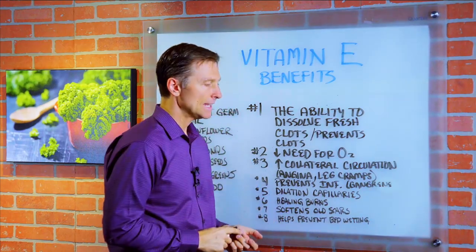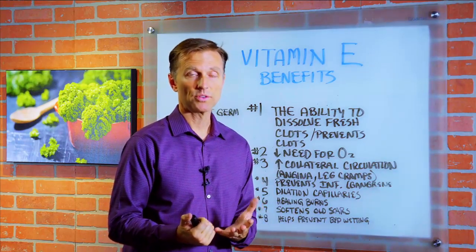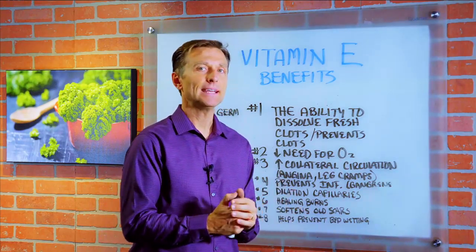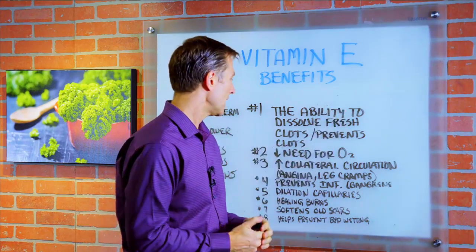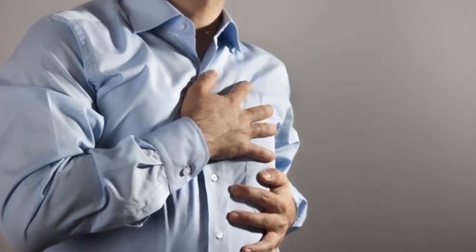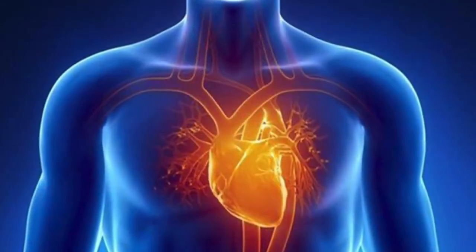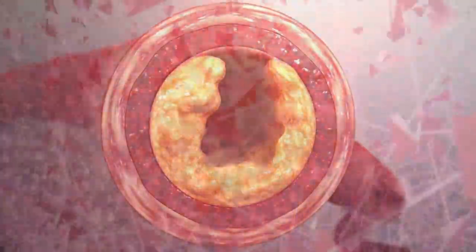Number two, it decreases the need for oxygen in your tissues. So if you're deficient in vitamin E, the need for oxygen goes way up. And this is why it's connected to angina, chest pain, heart attacks. So if you're vitamin E deficient, you have a lot of problems with the vascular system. You don't have the healing that you need inside the artery. You could get pain on the left arm because the heart cramps.